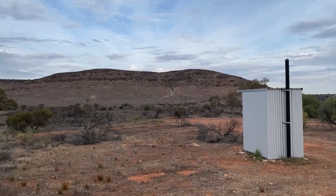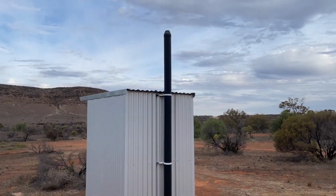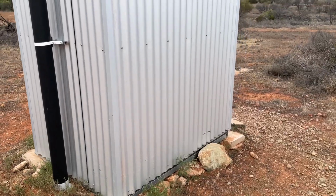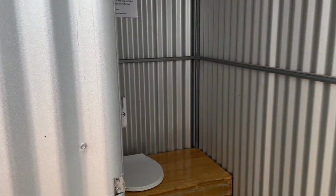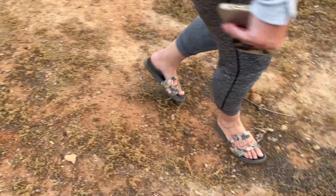It's cooled down a little bit this afternoon. It is so dry here though. Yeah, and check this out. This has to be the cleanest, newest Thunderbox I have ever seen. Check that out. Brand new, super clean. Let's take a look. Look at that. You could eat off of that. That is fantastic. It's a little dry here in the Flinders Ranges. We're just going for a little bit of a walk. Should have put sneakers on. Should have put sneakers on, but it's a little crunchy.